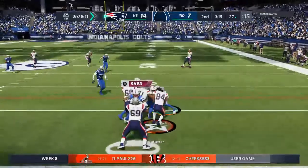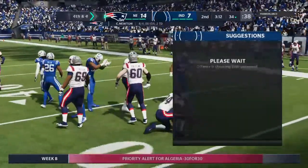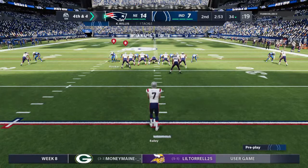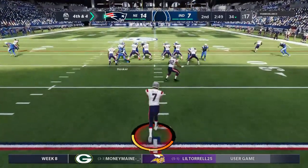Got a man, it's Patterson, complete. And they'll get him down at the 34, and he's going to be short of the first by a few yards. They do get 7 out of that, but not enough to prevent a 4th down. The Patriots send out their punter, as he'll punt it away for the 2nd time.